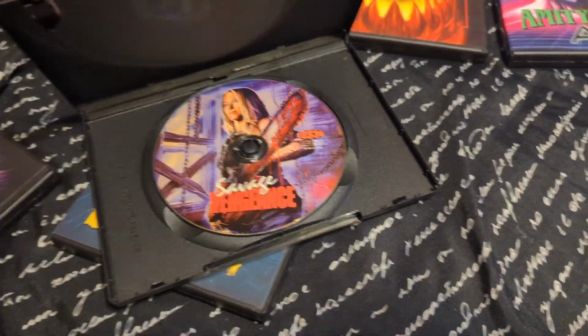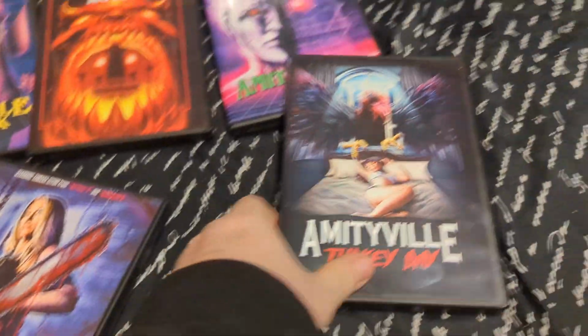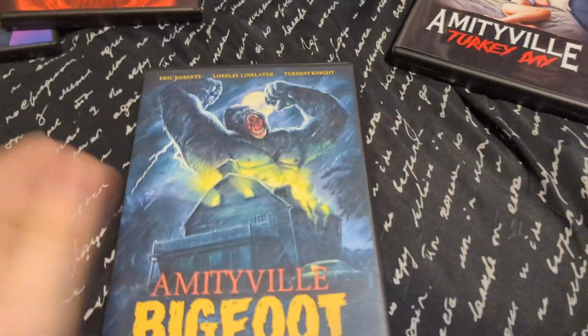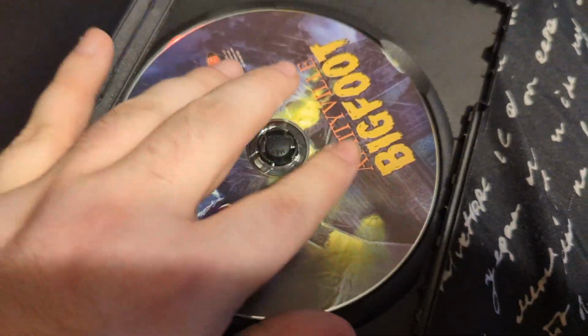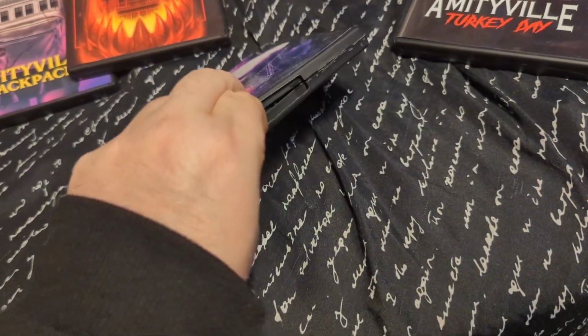So if you pick up a copy of Amityville Turkey Day, it may be a DVD-R because they probably didn't think they could sell as many copies of Amityville Turkey Day as they can the remake of Savage Vengeance. But then, here is Amityville Bigfoot. It's a newer movie. It has a smoother texture on the top, and it is a pressed disc. As I noted before, I did a review for Amityville AI, which should be up as a companion piece to this.